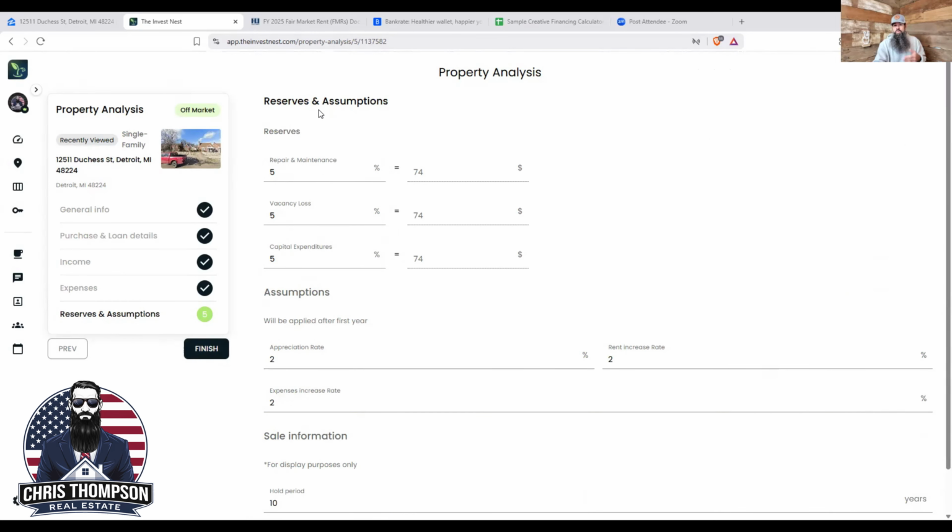Keeping a reserve fund or a war chest, I highly, highly recommend. You gotta plan for when things go wrong, because with real estate, it's never a matter of if, it's always a matter of when. So I like to keep at least 5% for repairs and maintenance, 5% for vacancy, and 5% for capital expenditures. What is a capital expenditure? It's really kind of like the big ticket stuff, like your roof, your HVAC, which we know this one does not have an HVAC in, so we already got to put one in. But that's what those things are for. So 15% off the top every single month, put it in a separate account for when something does happen, because it's not a matter of if, it's a matter of when.